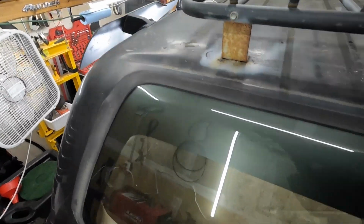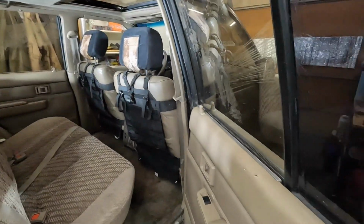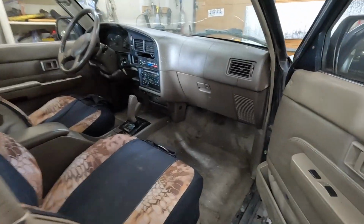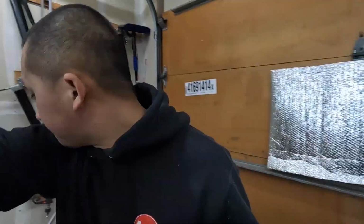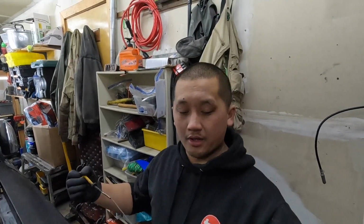I haven't checked the back window or the back door there to see if it works, but I might go ahead and hook up a battery to this 4Runner real quick and see if we can get power to it, and see if we can probably even start it. There's literally no oil inside this dipstick. See the dipstick right here? Absolutely nothing. Okay, maybe there's a little bit. See that little black piece? Like 1/4 inch of oil. But I don't think there's very much in here, so I don't know if I even want to start it.